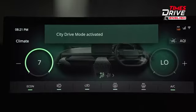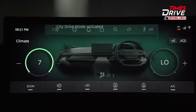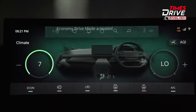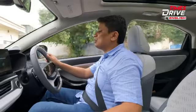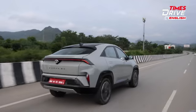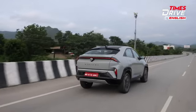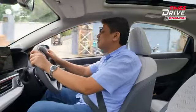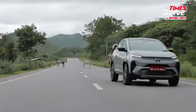And of course, you can change the different modes over here. You can use the sport mode if you want great performance. You can, of course, use the city mode if you want a mix of performance and economy. And of course, you can use the economy mode. But the economy mode really dulls the driving experience. So really, the sport mode or the city mode is the one to go for. And I have to say that when you put it in sport mode, it really does feel very lively, very dynamic, and great fun to drive.